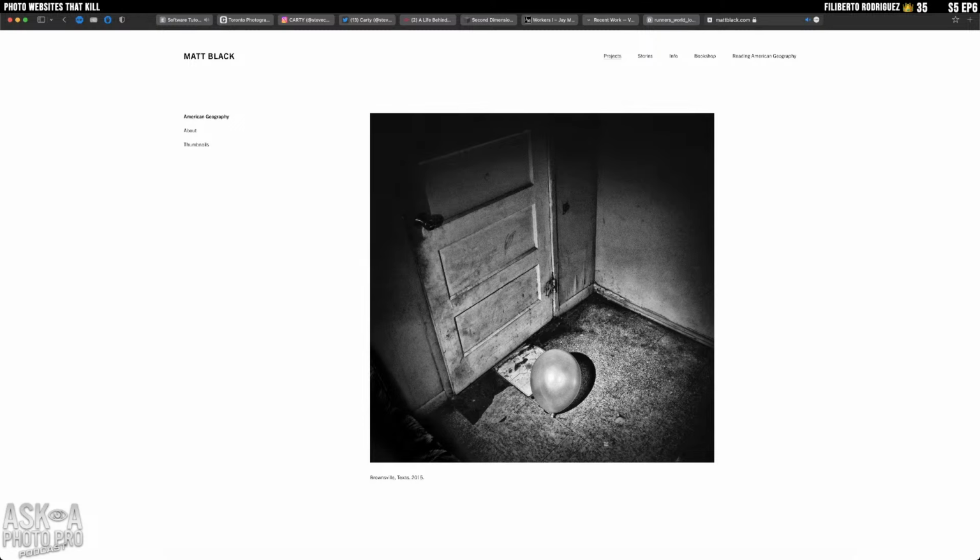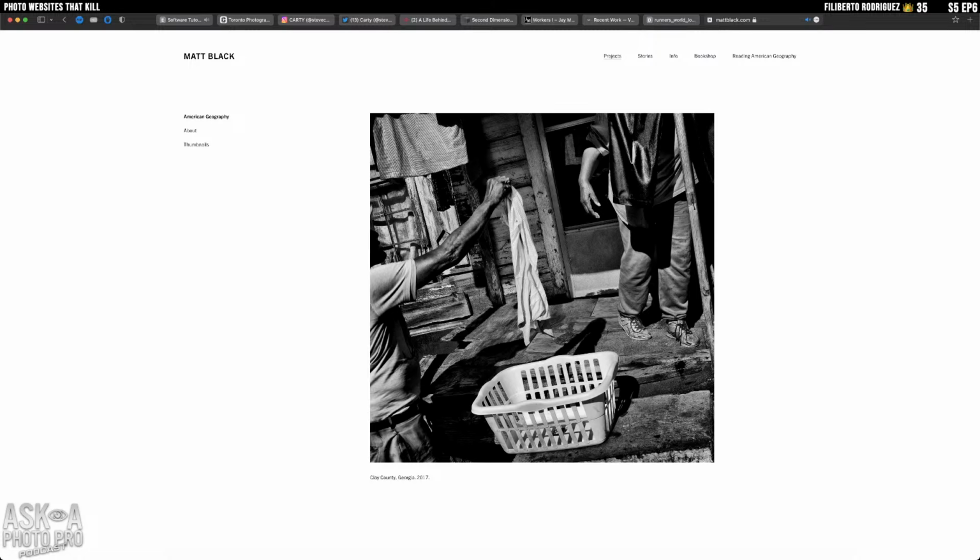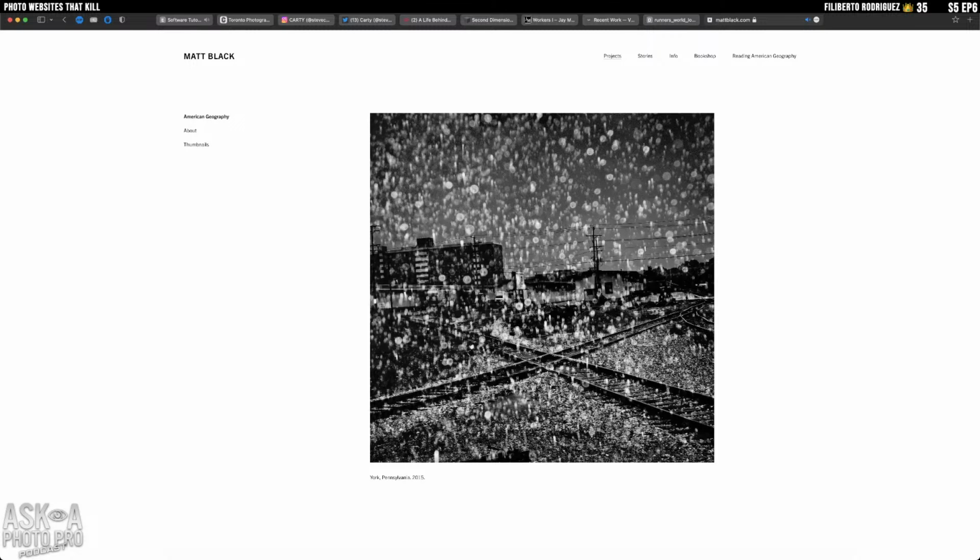Love the use of space, and love how you're really forced to just look at the photographs. Like, you can't not look at his photographs. Yes or yes? This is the work of Matt Black, and website of Matt Black. Sick, right? I think so, definitely.